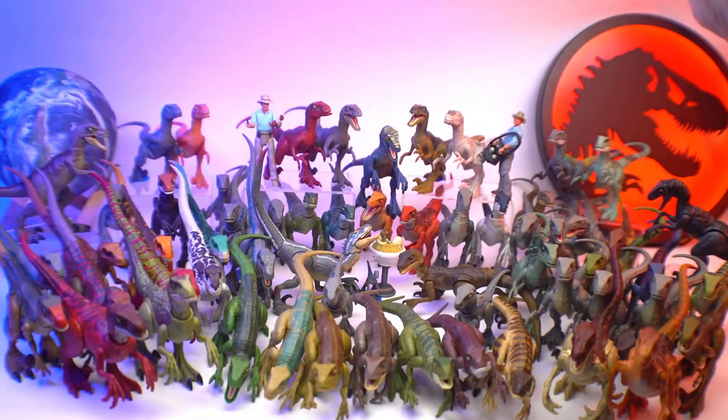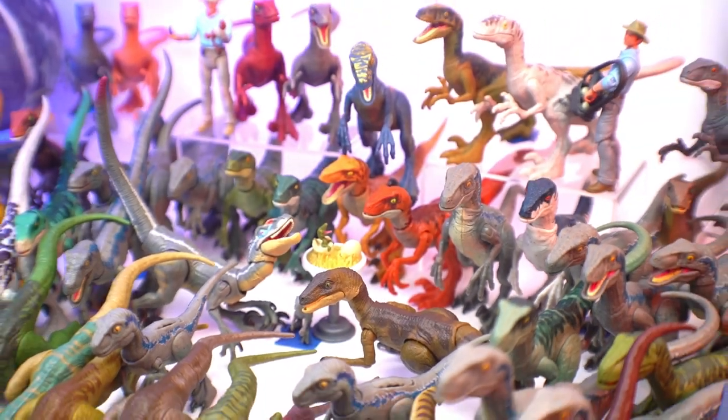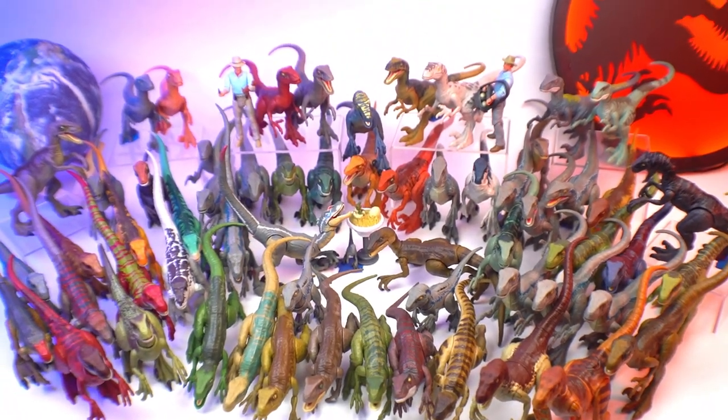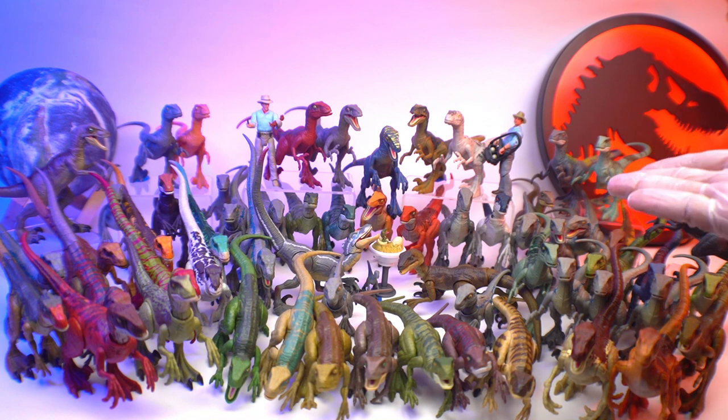And finally, I present to you the complete Mattel Jurassic World mainline Velociraptor collection. This is every single mainline Velociraptor variant ever produced and released by Mattel to date, all in one shot. I'm so grateful to have this collection, and I think this looks awesome.